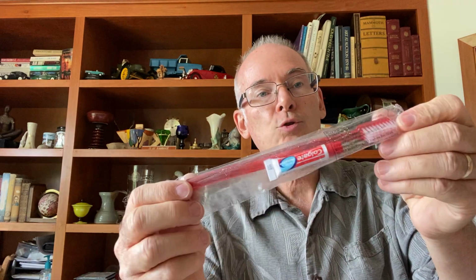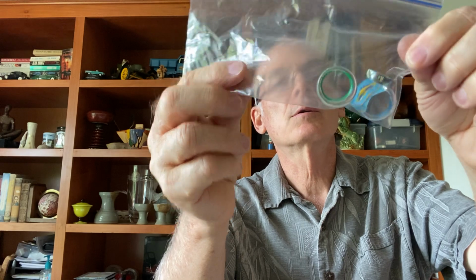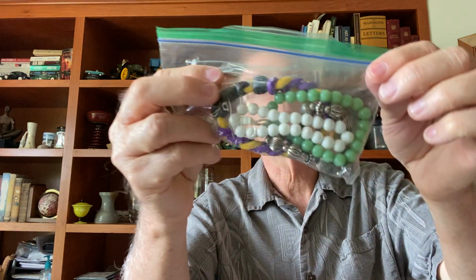Oh, we also found this toothbrush with the little tiny thing of toothpaste. Obviously that's a travel toothbrush. Found a few rings. This one is mother of pearl, the other 2 are just cheap plastic rings. But picking them up, found some more bracelets. Again, all costume jewelry, nothing exciting. But this one, I haven't looked in this one yet.